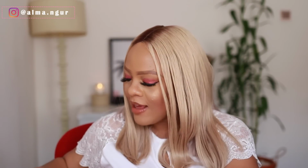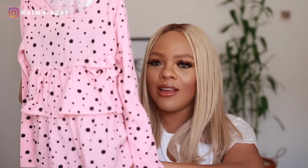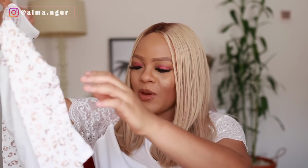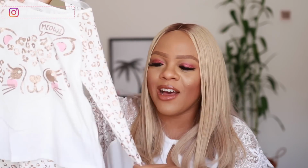So obsessed. And then we have this, also a set, a blouse, a top, and then the pants. I love that it has a cute bow at the bottom. So pretty. And then last, she sent this one too. Also a set, a top and pants. It has a cut on it that says meow. It sparkles. It has sequins and stuff, and then matching pants.